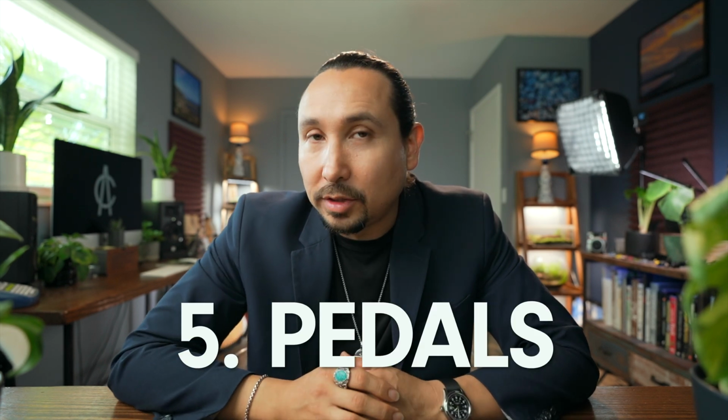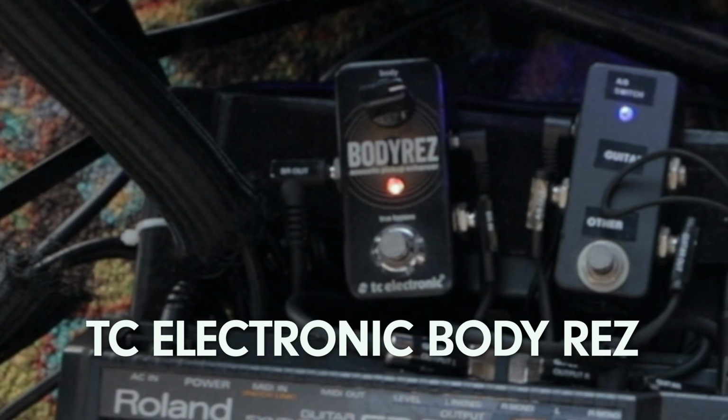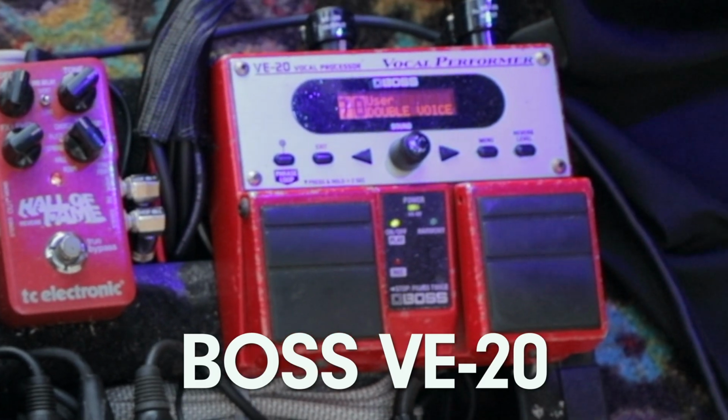Now, item 5 will be specialty pedals. You know, whatever you play, you're probably gonna wanna make it unique sounding by using some pedals. In my case, I only use a reverb pedal. I use a tone enhancer. And I also use effects for my voice. I have a vocal effect pedal.